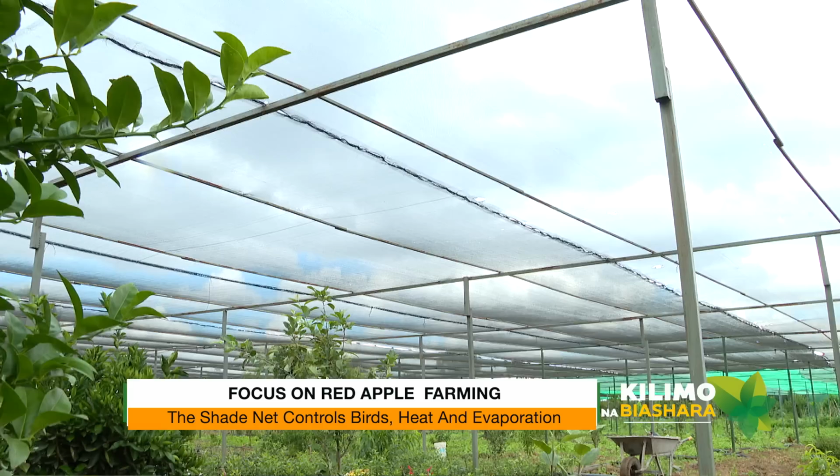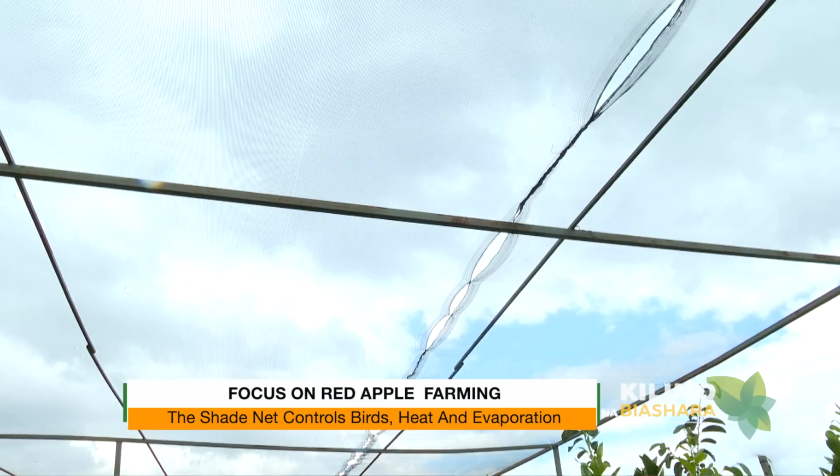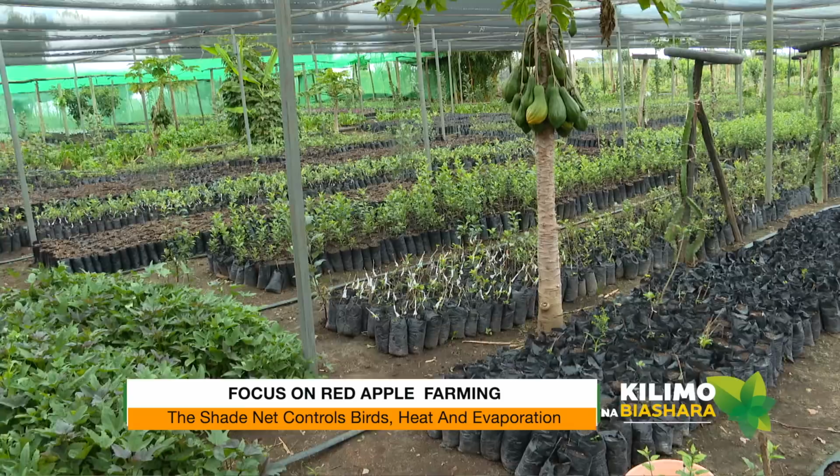So, even before we plant, I see that you have a shade net here. Is it a requirement, especially when you're protecting your apples? Okay, this one is for, you see, Laikipia is very hot, it's semi-arid. So we are only trying to control the heat, and the evaporation. For those who can't do the shade net, you can put on mulching, the dry grass, around the plant. Remember the fruits, the birds love the fruits. So with the shade net, they will not come.